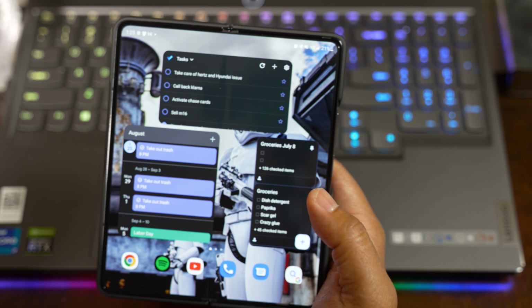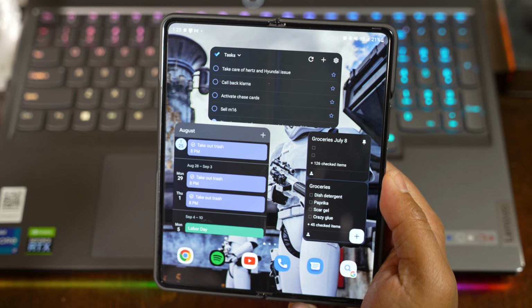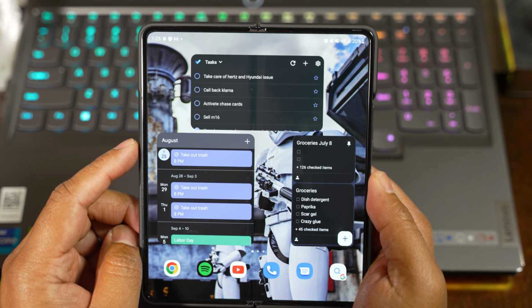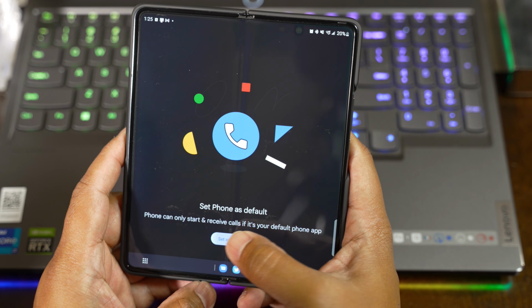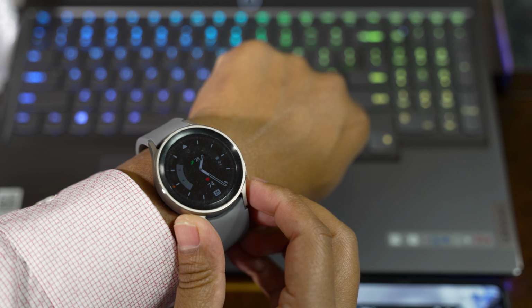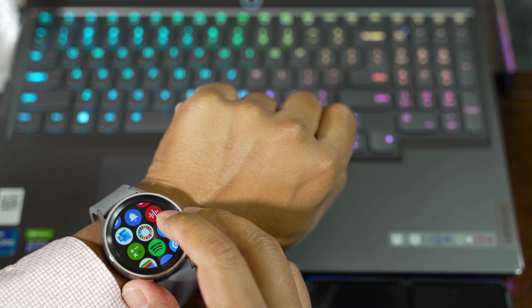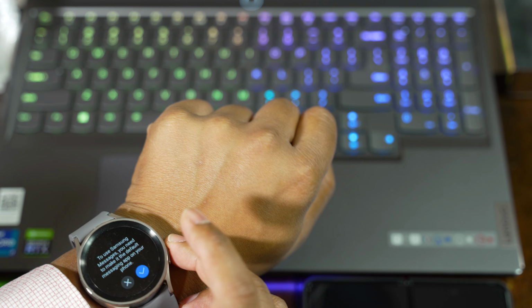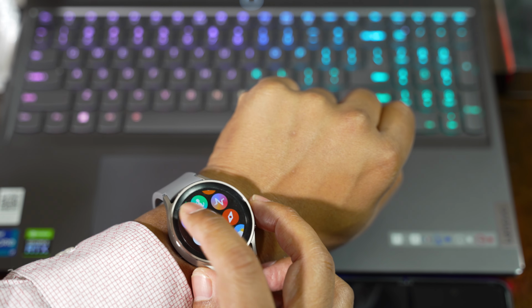And another thing, this is probably a bit of a knock against Samsung. I've noticed myself slowly Googlefying everything. As you can see, I switched to the Google Calendar, which I prefer. I switched over to the phone app from Google. Messages by default also comes from Google. So you got to make sure that when you're using the watch, you're not opening the Samsung Messages app. And you have to make sure you install the Google Messages app, which can be found in the Play Store. That's just something I noticed.